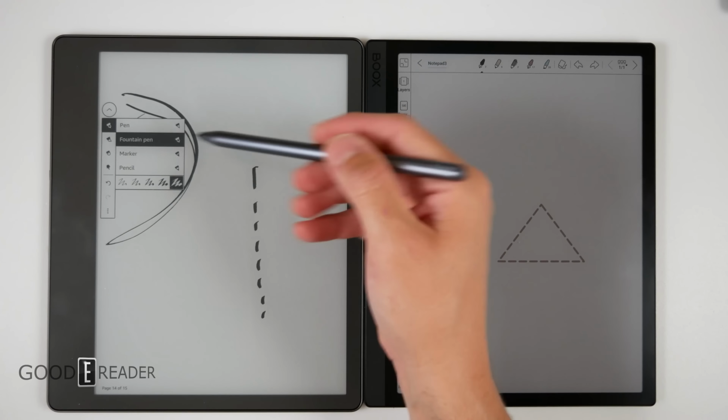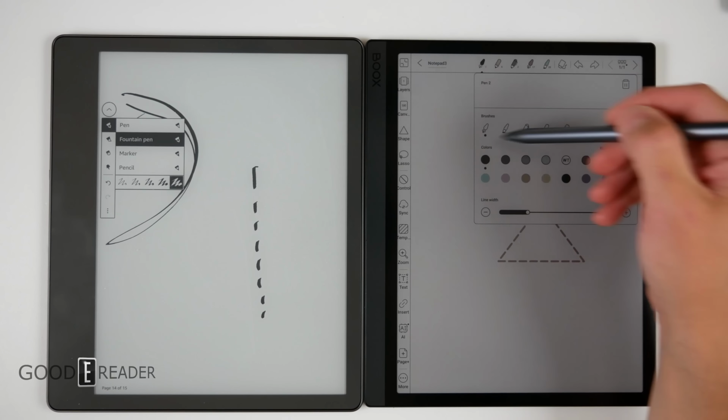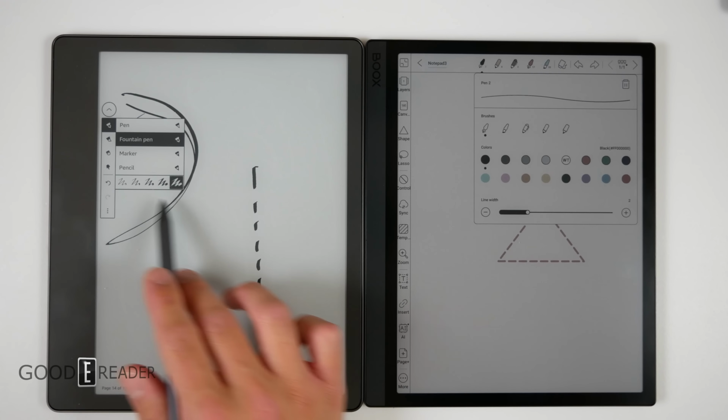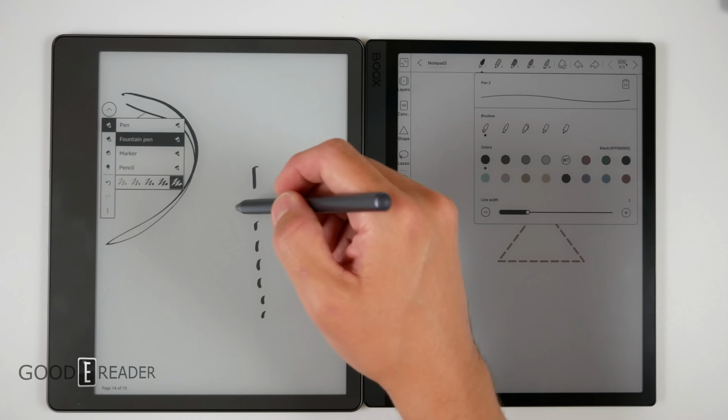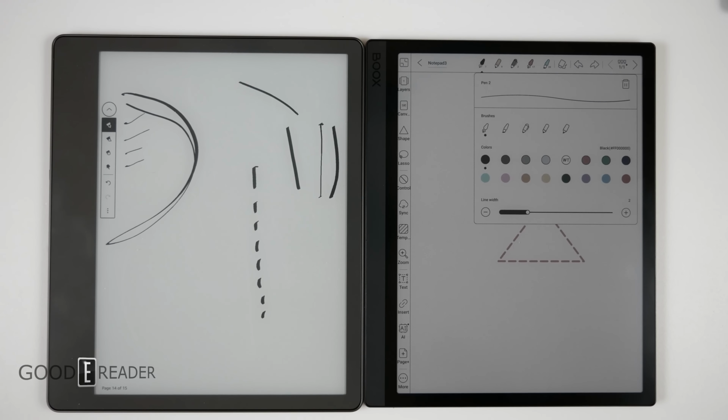I have some pens. I have pen, fountain, marker, in which case Onyx just has significantly more pens and 16 colors. You only get 5 different thicknesses, and even when you do, the minimum and smallest aren't even that different.